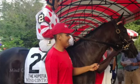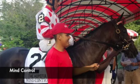Mind Control for trainer Todd Pletcher. He likes to stalk the pace, and he's stretched back out for the first time in quite some time. He's a multiple graded stakes winner. He's won a graded stakes earlier this year, the John Nerud. That was 7 furlongs on the 4th of July. He dueled on the lead, and he held on nicely by a head that day. And then the Parx Dirt Mile, they stretched him out last time out. He stalked from 4th. He got the first run, and he won by a head. That was a good effort.